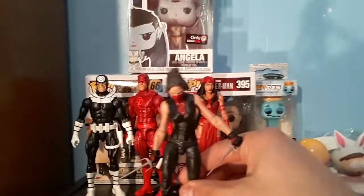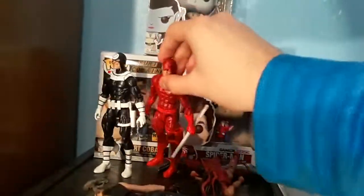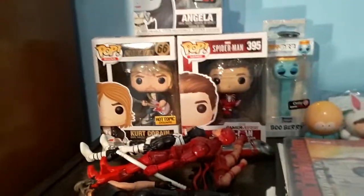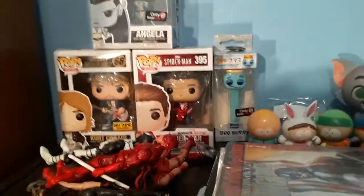Let me just back up a little bit. Is the Elektra from Daredevil. And if I move these guys down real quick, you can see the Hot Topic exclusive Kurt Cobain, who is actually one of my favorite artists. And right next to him is the Spider-Man from the new Spider-Man PS4 game.